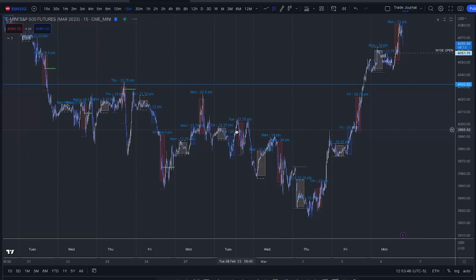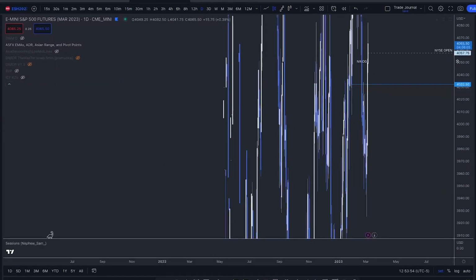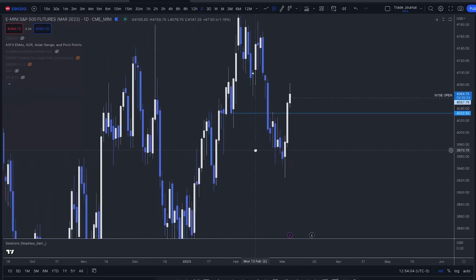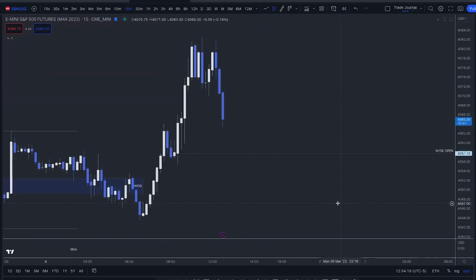Previously, I had been bearish, and I had said, if I turn this off, this is the ICT kill zone indicator, I had said that if we had reclaimed this level basically right here, then that would get me to change my view on my bias. Anyway, let's look back at what's going on today.